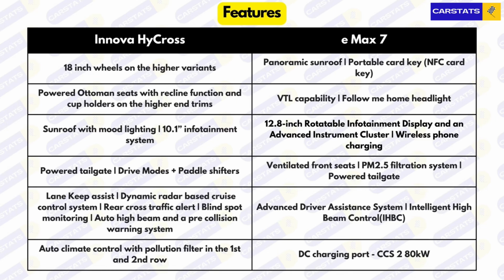Let's now move into the feature set of both these cars, and this is a non-exhaustive list of some of them on the Innova Hycross. You get 18-inch wheels on the higher variants, powered Ottoman seats with recline function and cup holders on the higher end trims, a large sunroof with mood lighting, drive modes in the hybrid drivetrain, paddle shifters in the hybrid variants, a powered tailgate, lane keep assist, automatic braking, a dynamic radar-based cruise control system, rear cross traffic alert, blind spot monitoring, automatic climate control in the first and second row, connected tech, a tire pressure monitoring system, a 10.1-inch infotainment system, auto high beam and a pre-collision warning system.